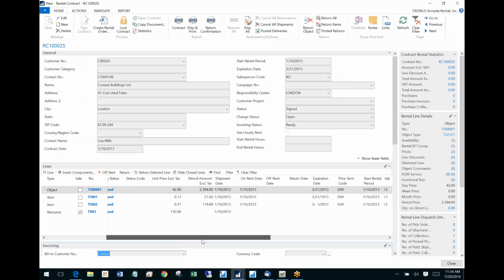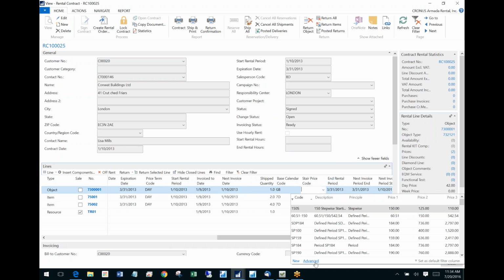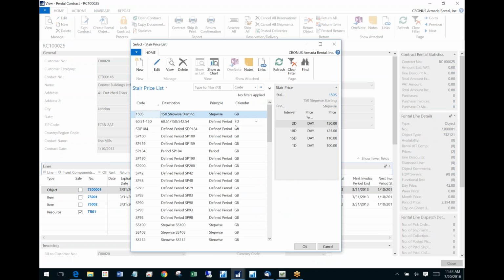We also handle stair pricing over here. And stair pricing is when your price changes over the length of the agreement. In this very simple one, our stair pricing says that on your first day, this is your rate. After you've had it for a week, you go up to the weekly rate, and then after you've had it for a month, you go to the monthly rate. And there's lots of different choices and setup that can be done for your stair price list to accommodate your pricing structure without having to do customizations. It's very flexible and very powerful.